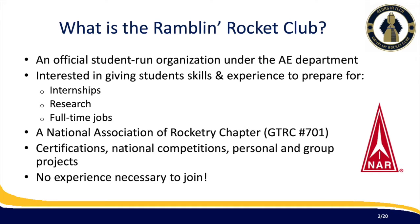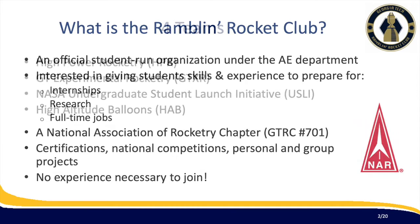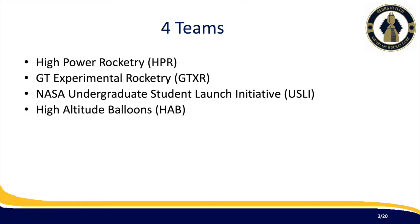There are two national organizations that are related to high-power rocketry. One of them is NAR, the National Association of Rocketry, and the other one is TRA. We are a NAR chapter, which basically means that we're allowed to launch high-powered rockets, and we can get our members certified in rocketry so that in the event that they want to purchase a high-powered rocket motor in the future, they can. The club is split into 4 teams: high-powered rocketry, GT experimental rocketry, the Student Launch Initiative, and high-altitude balloons.